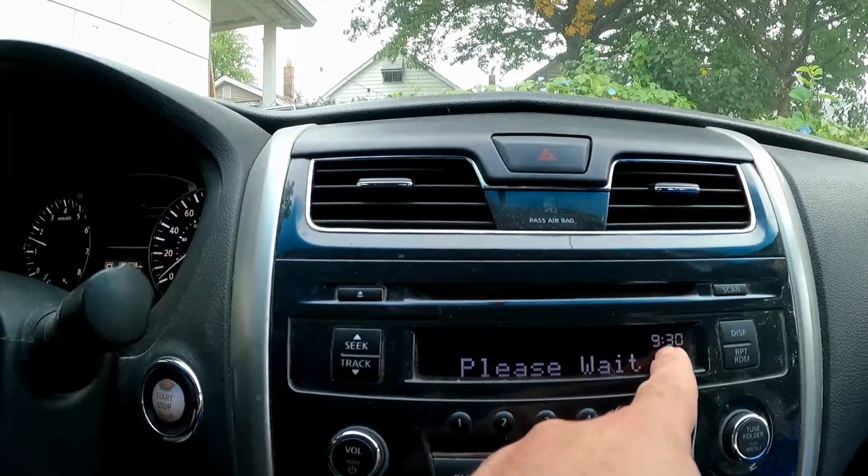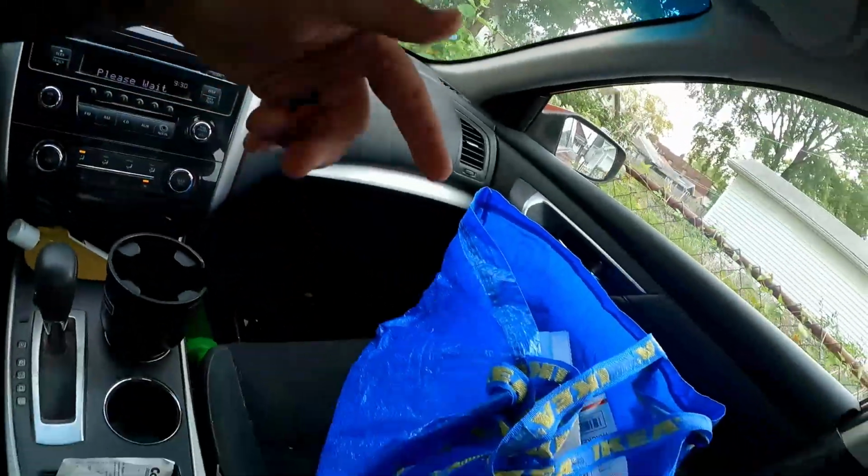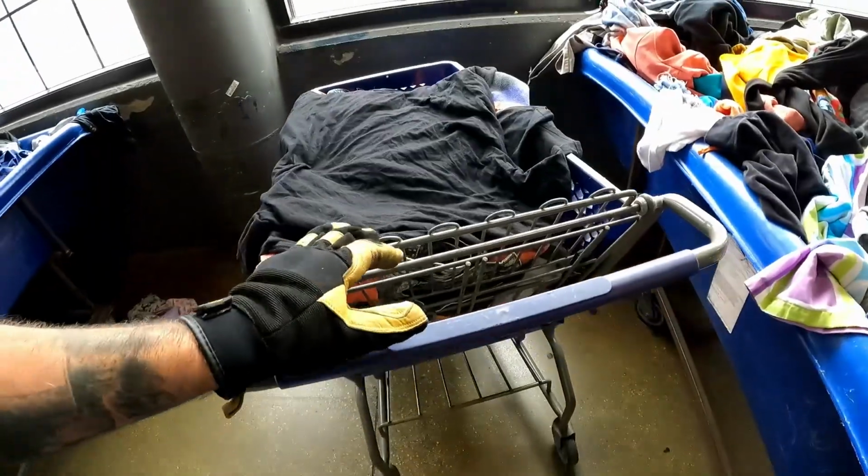9:25 is the time that I need to leave by to get to the bins on time. So we're running a little late, but we got it done. We got our packages. We're ready to go.